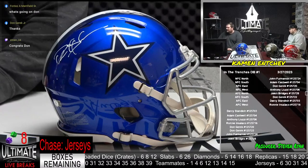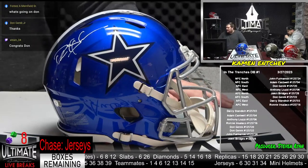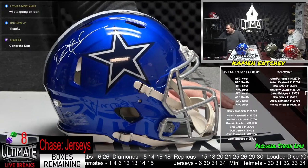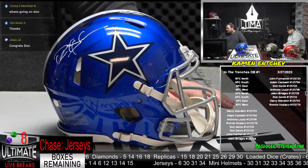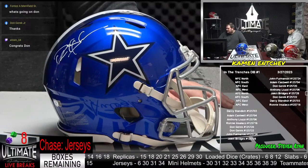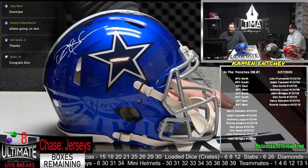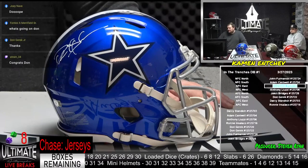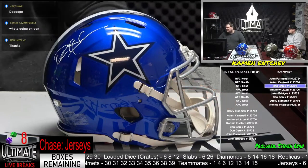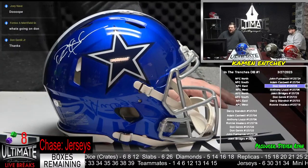Beautiful hit. I mean, holy cow, Steven. This is one of the best flashes in the game, of one of the best players in the game, Deion Sanders. In his career, by the way, 8-time Pro Bowler, 6-time first-team All-Pro, 1994 Defensive Player of the Year, 2-time Super Bowl champion, pro and college football Hall of Famer, even played some baseball. Primetime's done it all. As Joey says, dope. Dope indeed on the Deion Sanders Flash Authentic. Let's go, Don. Great hit on the Primetime.